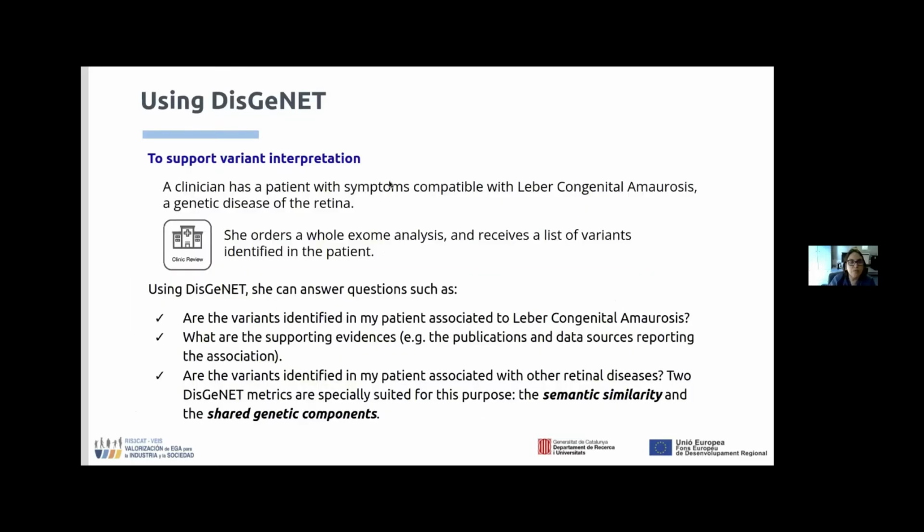Or you have results of something like what the postdoc was showing before, and you want to see if these variants have already been detected in the context of the disease that you are querying, or even in the context of similar diseases. You can use different things that we have developed in DisGeNET, which I will show in a few minutes, to find if the variant is also associated to semantically similar diseases to the one that you are studying.